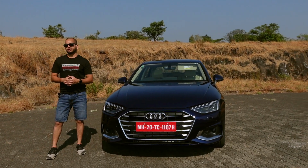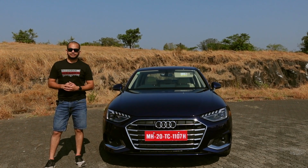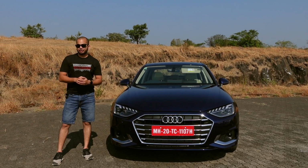The 40 TFSI motor is the only petrol engine you can buy and it comes in a single gearbox option as well. एक 7-speed gearbox आपको मिल जाता है. Let me know what is your opinion.